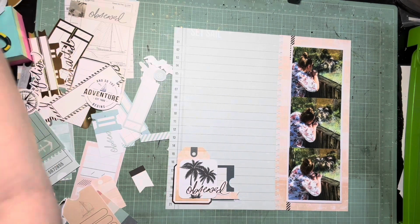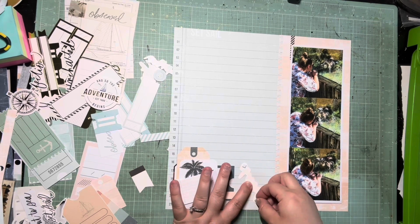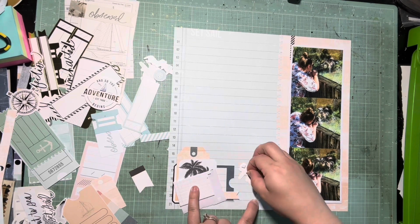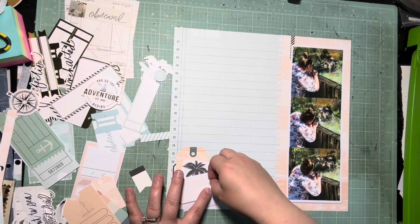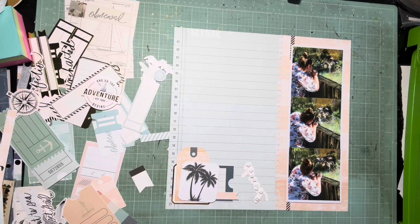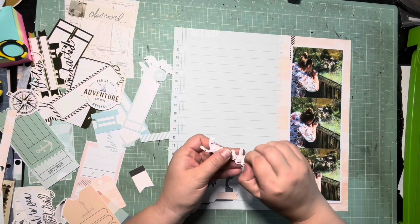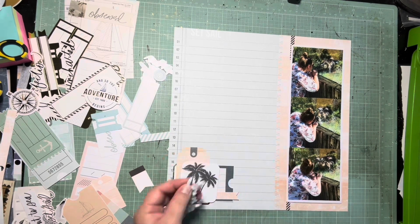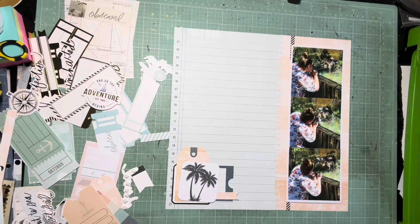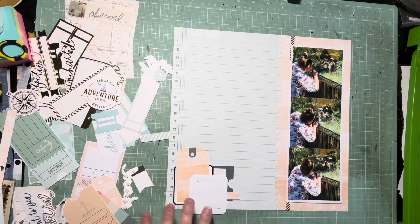That little "obsessed" word, I don't know if you can tell, but it is gold, and I really like how it kind of gives you another pop of gold other than the label that's behind the tag. So I'm popping that up on some foam so that has a little bit of dimension. Everything's all very flat right now, so I wanted something popped up. So I did pop that word up, and I thought that was appropriate because I was obsessed with Aya. So I thought that was a good word to use on this page.